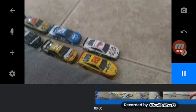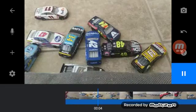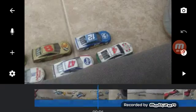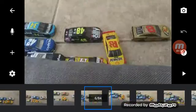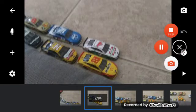Here we go. Green flag in the air. Oh, Joey Logano, hard in the wall. He misses the shift and more cars piling in. What happened? What in the world happened?